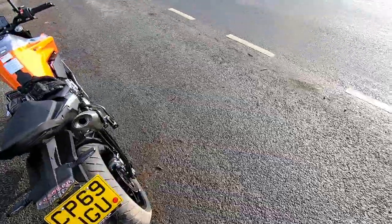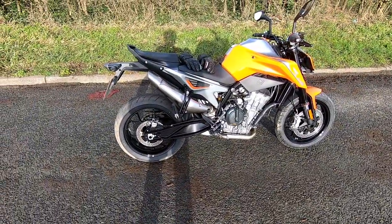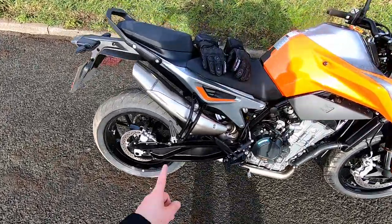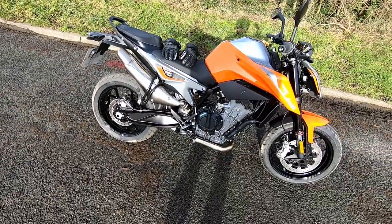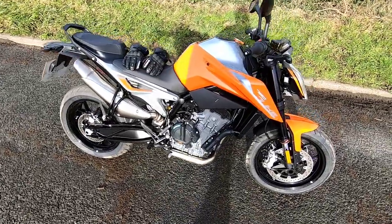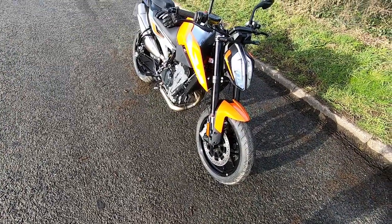Okay, so I'm back. So it is, as I said, a 2019 KTM Duke 790. This is the exhaust I was talking about. Honestly, it looks so much better in real life than I was expecting. Even as I'm looking at this GoPro video now, it still doesn't quite do it justice. You need to check one of these out in real life because it looks a lot better.